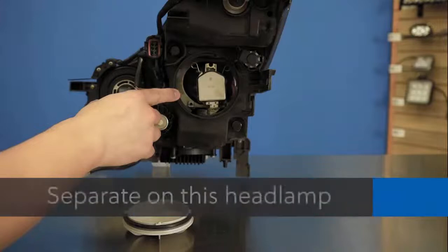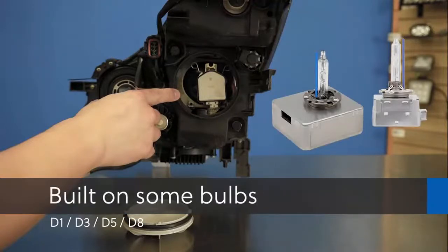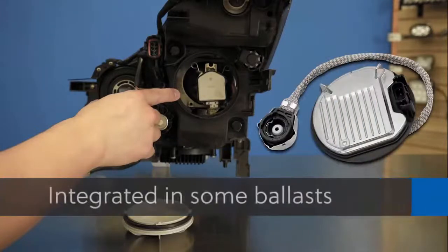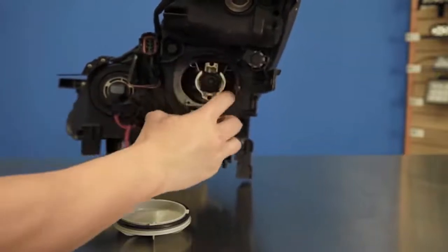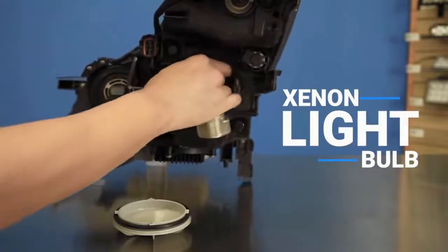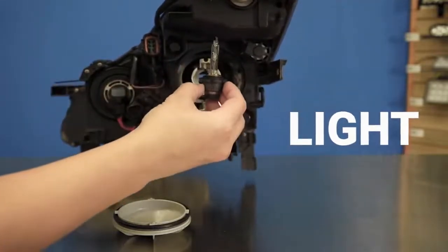In this headlamp system, the igniter is a separate part, but this is not always true. In some Xenon bulbs, the igniter is built onto the bulb itself. You can generally recognize this by the big metal box on the bottom of the bulb. In other vehicles, the igniter may be integrated with the ballast in the system, in which case it's all in one piece. When we remove the igniter by twisting then pulling it out, we reveal the next component in the system, the xenon bulb. When trying to remove the xenon bulb, some housings involve a simple twist of the bulb and pull. Other vehicles, like this one, may involve loosening spring clip holders.